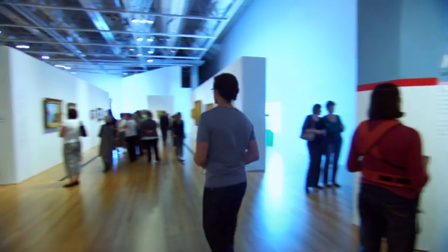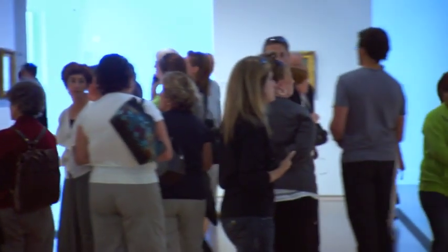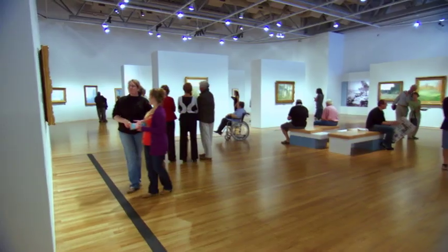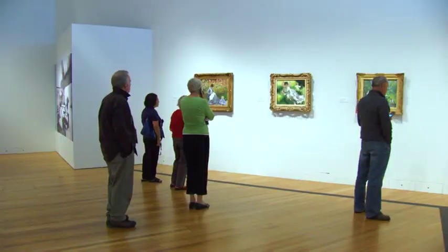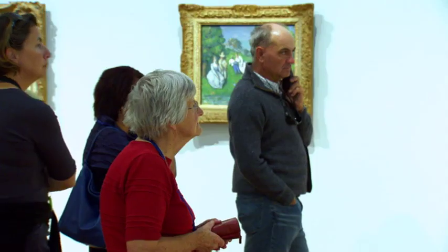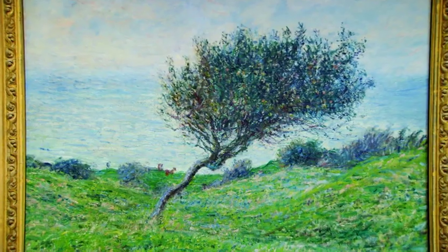Queues outside mean crowds inside. One trusty trick is to skip the bottleneck in the first room and plough through to the later spaces where the crowds thin out. The thing is, Monet didn't paint these works to be visited once in a gallery. They were meant to live on domestic walls and be absorbed over days and years.